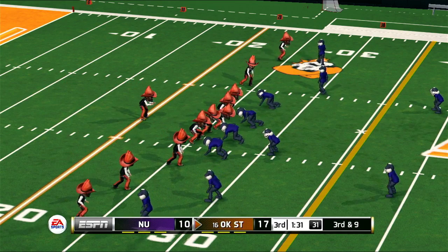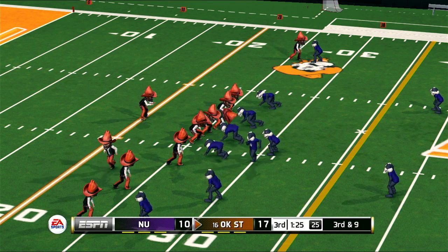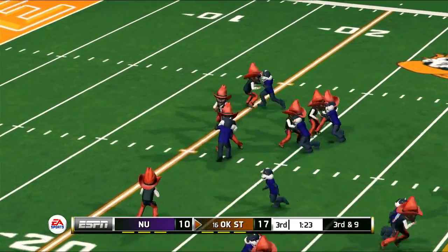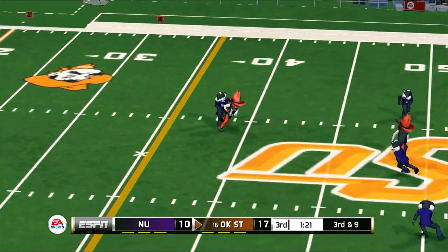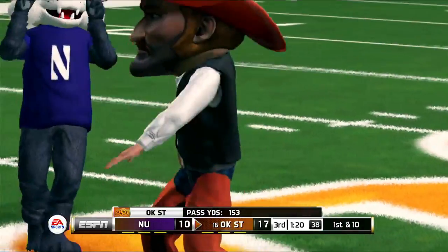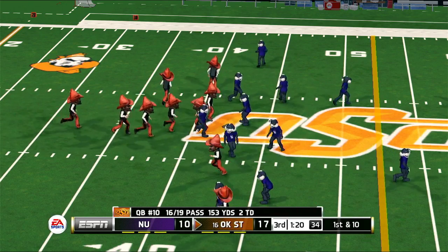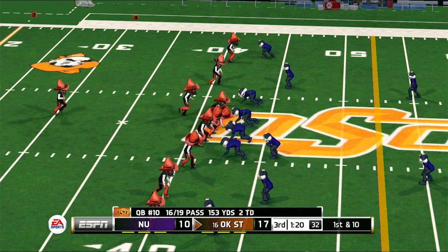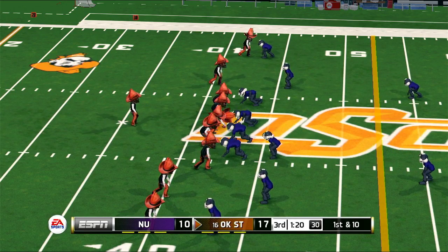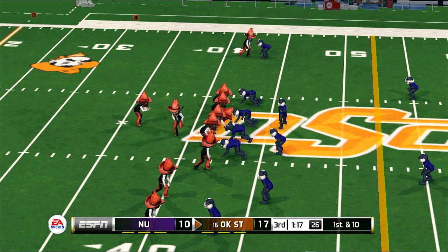Third and 9. Ball on the 26. Five guys will be out in the pattern as they're in the shotgun. Green 9, green 9. Go. Blue 20. Go. Slings it. Brought down at the 42-yard line. The defense has got some of their best pass defenders on the field. They set up in the dime to counter that 5 wide receiver set.